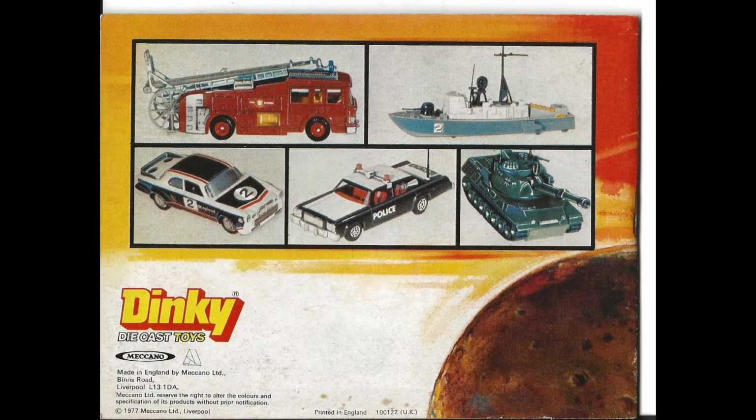And you can just see at the bottom left corner there that this is the 1977 version. And they're still based in Liverpool. And it's Meccano Limited, who are clearly the owners of the brand.